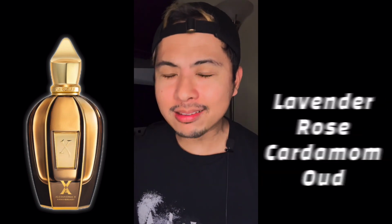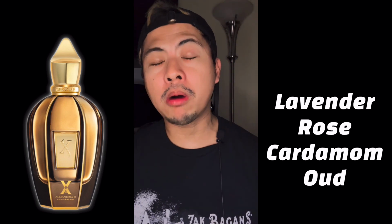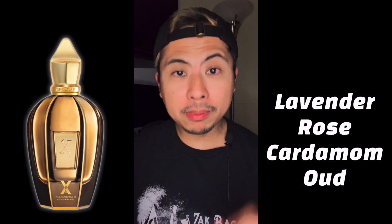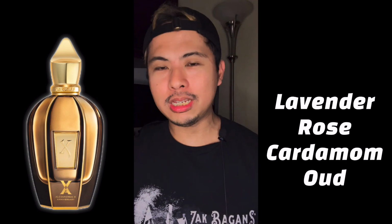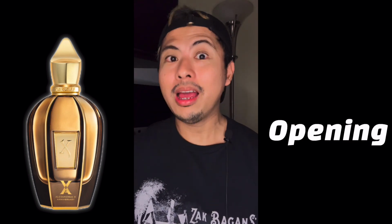You're going to get the classic lavender rose combo. Now, instead of the cinnamon spice, you are going to get cardamom spice. And then you have the early appearance of the oud, which really is there to replace the, I would say, uplifting rosewood that is in the OG, guys.